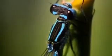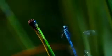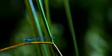The same thing happens in some animals. This damselfly contains no blue pigment. The cells just below the surface are packed with tiny particles that scatter blue light in the same way as the atmosphere. The damselfly looks blue for the same reason the sky is blue.